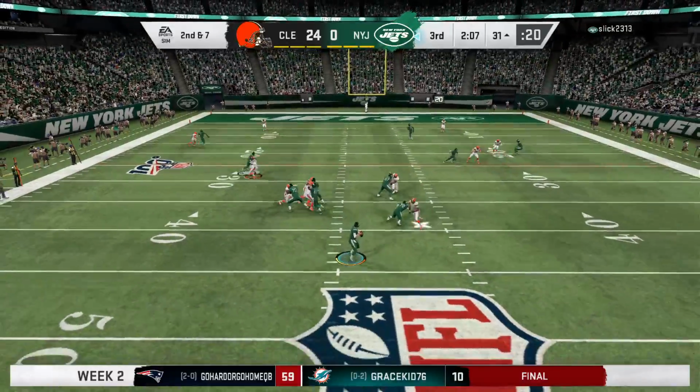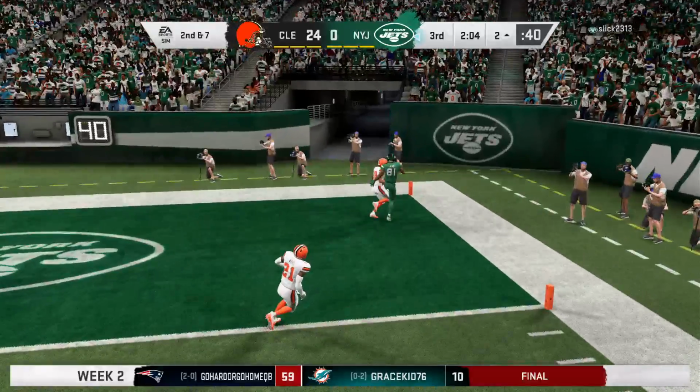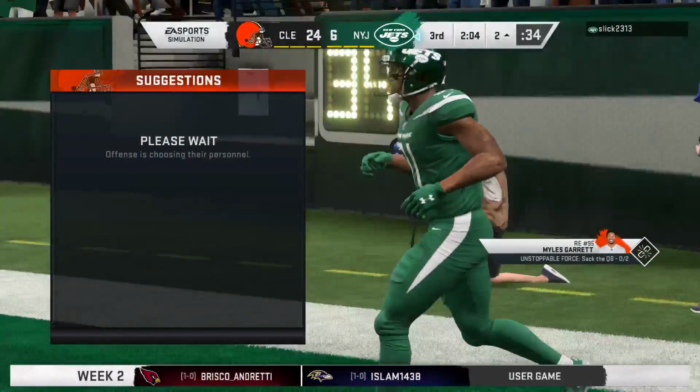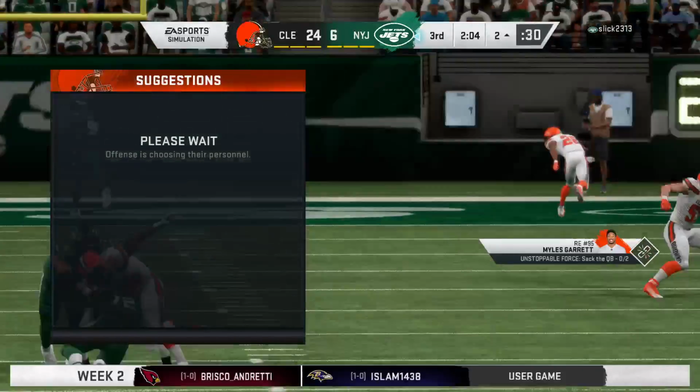Darnold to throw again. He's going to launch this thing way downfield. Got a man, it's caught. Touchdown, Jets. Quincy Enunwa, his first touchdown here of the new campaign. And the Jets are able to close the gap just a bit.